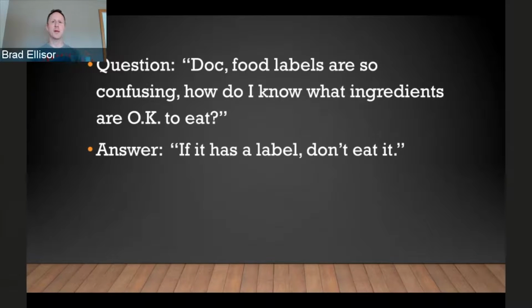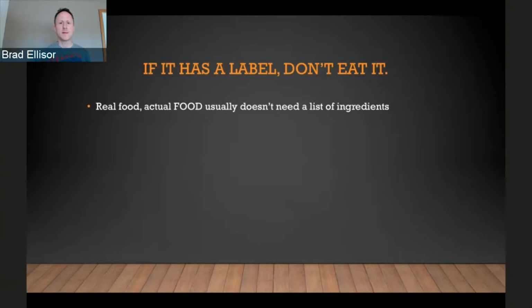Food is typically not a mixture of ingredients. Now, when we make food, when we prepare it, when we cook, and make things from scratch in our own houses, then yes, we add multiple ingredients to one dish and eat that way. But when we're purchasing the basic constituents to make those meals, ideally we're buying stuff that has no ingredients list, or if it does, it's got one ingredient, and that's the food itself. So if it has a label, don't eat it, right?